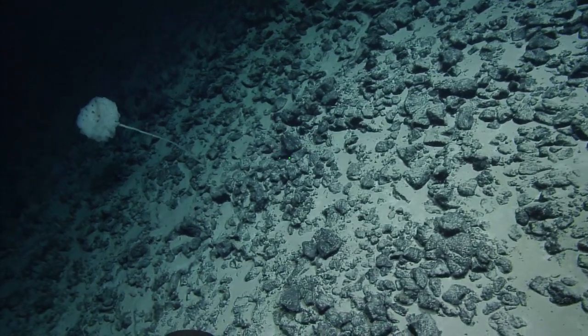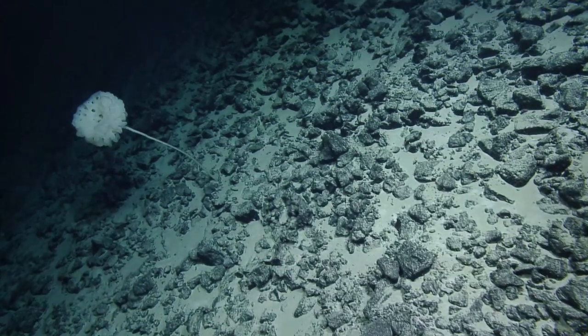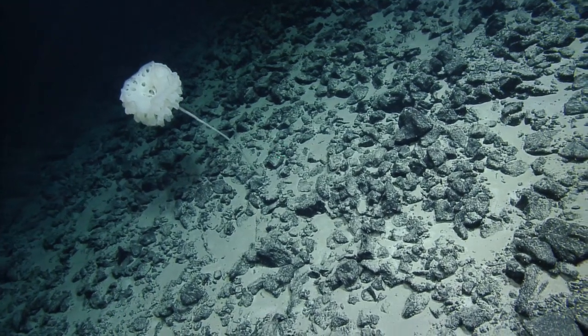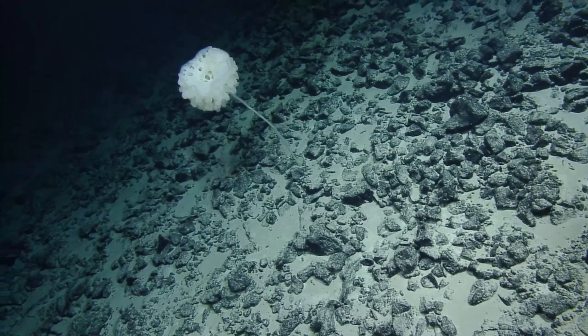Cool. Very nice shot. This is a Psychrocalyx sponge. I'm gonna try and do some imaging with the still camera here. It's perfect as it is. Okay. If you just hold a second.